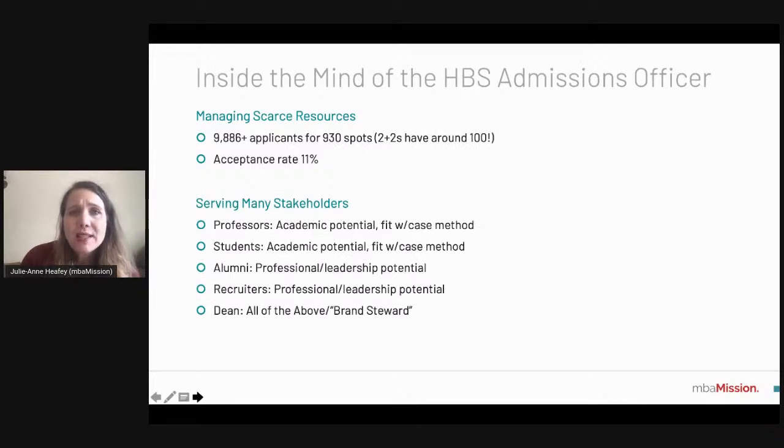But as they're choosing who goes in those seats, they have to answer to a lot of different constituents. So they have to think about the professors who are looking for people who are going to be a great fit with the case method. The case method is an active discussion where the students are, in a way, in partnership with the professors teaching the class and may speak more than the professor would in any given class.